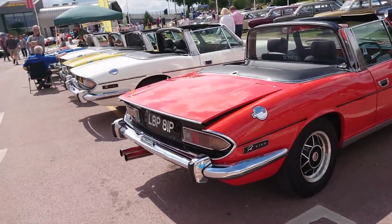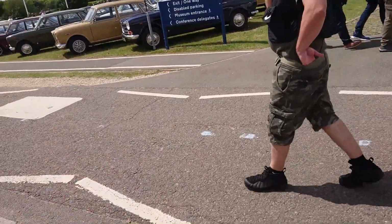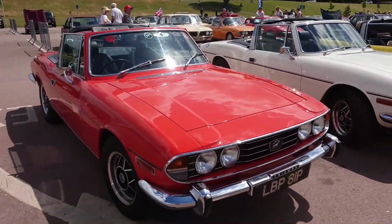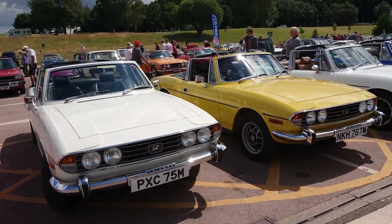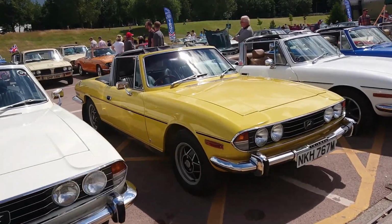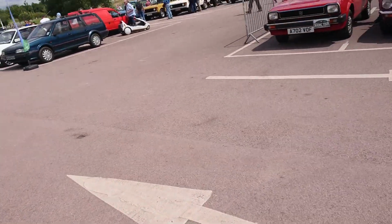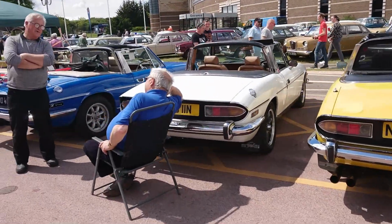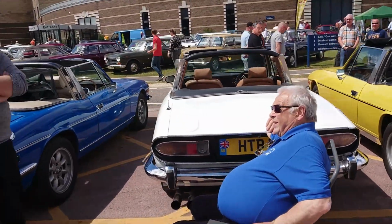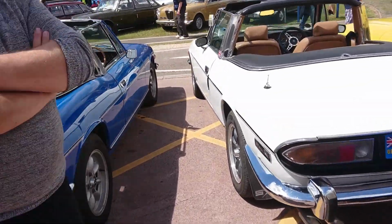Brilliant. Triumph Stag. Mark II automatic. 1975, 1976. Two more Mark II Stags, both 73, 74. Let's have a look and see which one's automatic, which one's a manual. That's a manual. That's a manual. I think the gearbox actually was derived from the one used in the Triumph TR2. A couple more here. Both I think Mark IIs. 74, 75, 73, 74. Let's go through here.